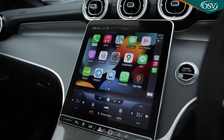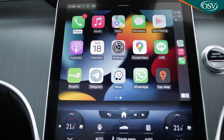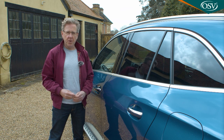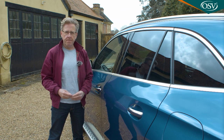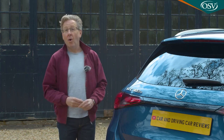Infotainment is taken care of by a high-resolution 11.9-inch central media display with hard disk navigation, a fingerprint scanner, Apple CarPlay and Android Auto smartphone integration, and the usual Hey Mercedes virtual assistant voice control system. And of course, there's an app, as there always is.